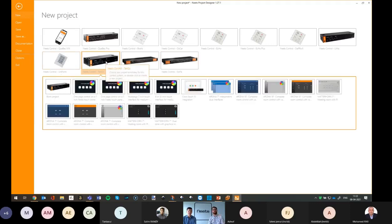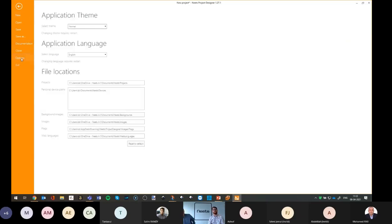I have chosen the Tango, and you can see here are different templates. These four templates are the Bolzano. Then we have a template for Cisco. We have an older but still really great looking UI called Arona. And then we have 2 variations of Matterhorn, a bright one and a dark one. But let's start with the one-page control on a 7-inch. And to your liking, you can actually change the language to German, French, Chinese, or English.